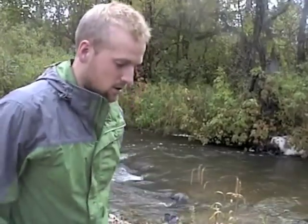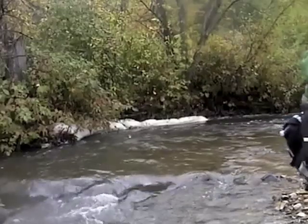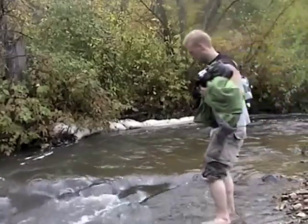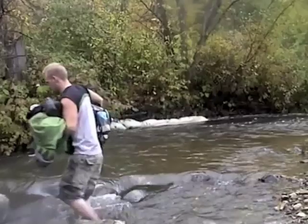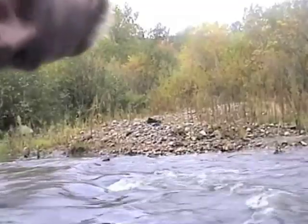Well, this looks like about the best spot for me to cross, but my boots are still fairly dry and I don't want to get them soaked. So I'm going to have to take off my boots and socks and wade through this water. Probably going to be pretty cold, but it's better than getting everything soaked when I don't have to. Just got to go and get that gun now and I'll be all set.